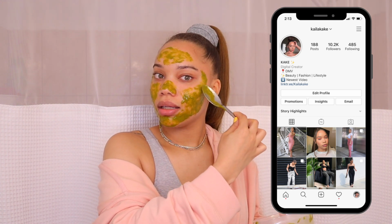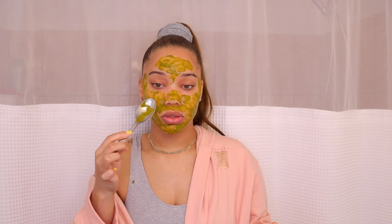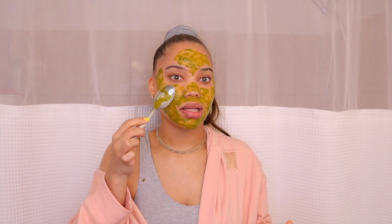Also, be careful not to put too much turmeric, because you can 100% stain your face. I have come out of this looking like the Jolly Green Giant, and it is not cute, okay? I look radioactive.